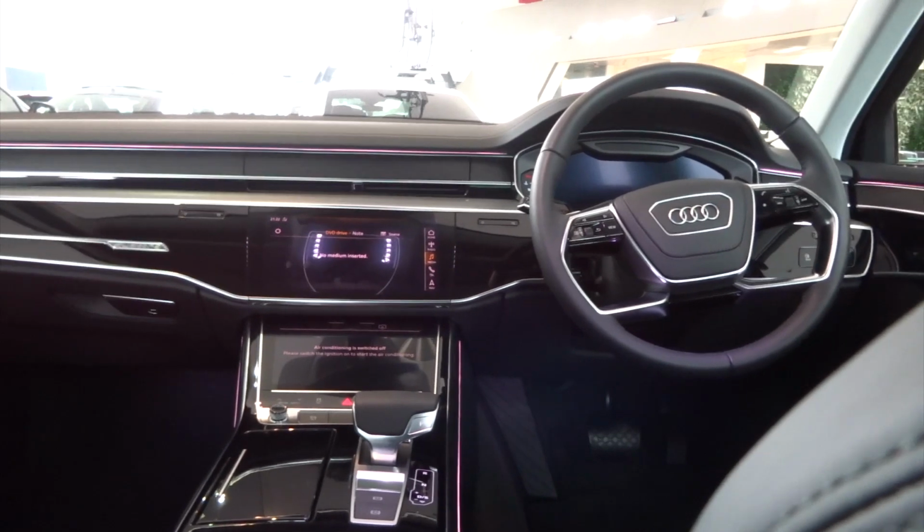This is the rear of the car, the Audi A8. Got so much space at the back. Really comfortable. Got the ambient lighting over here. You may not be able to see it. Lovely wooden finish. We've got metal door handles. Electric windows.